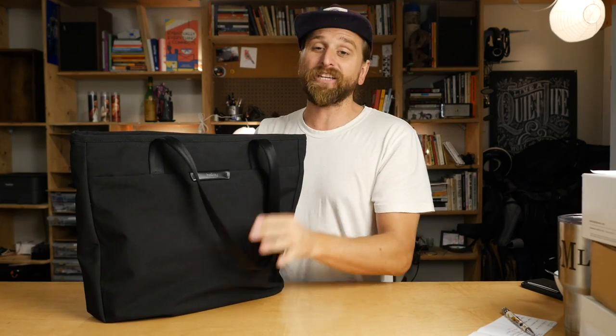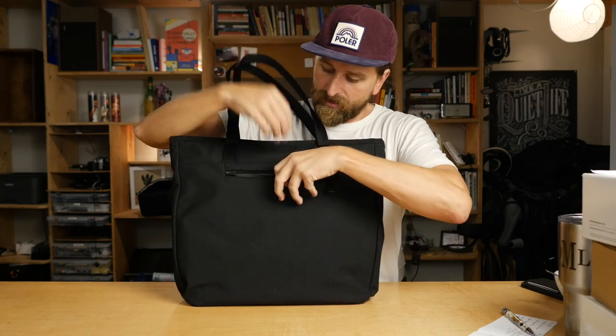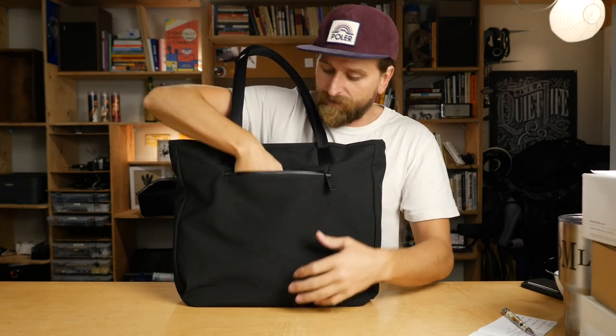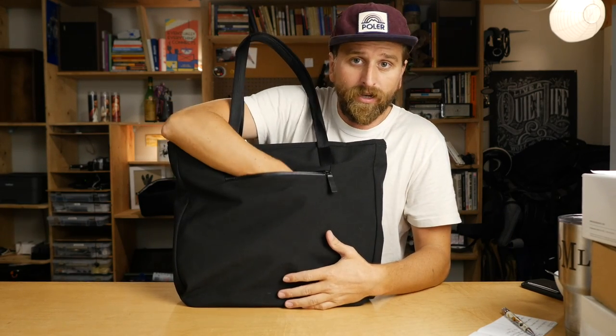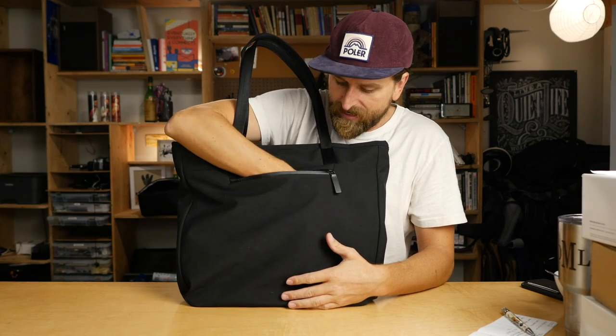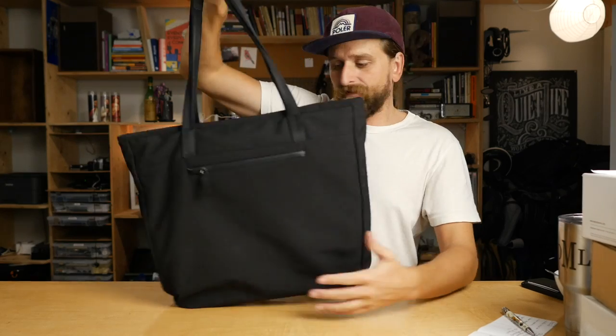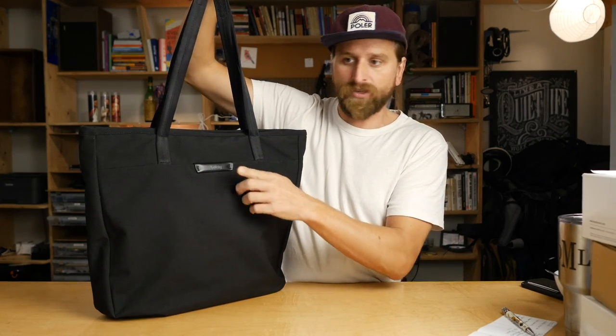Now, does it have enough space for our stuff? This one is actually quite tight. First of all, using it, we've got the quick access out here. Definitely big enough to put a pair of glasses. I put my headphones right in here when I carry it. I always like to have that stuff on the outside of the bag. That's on the back of the bag if this little guy is on the front.